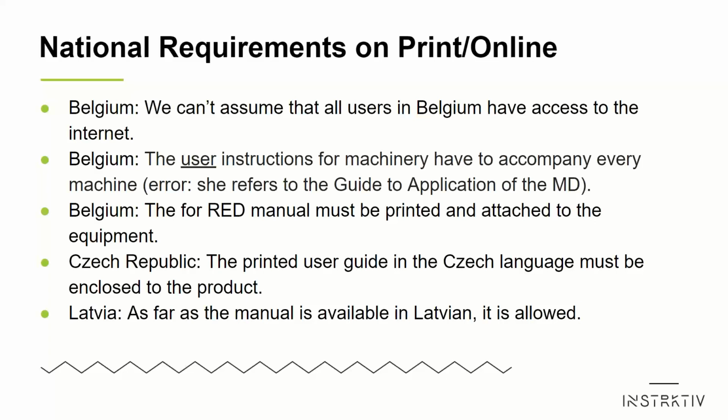Then we get to the national requirements on the medium. Although almost everything is regulated on a European level, as we saw when it comes to translations, the framework already says that user instructions must be translated. This means that it is European law, but as it's not stated in the directives, decisions, or regulations how and in what format the user instructions have to be provided, each single member state of the European Union is still allowed to have its own requirements on the medium.